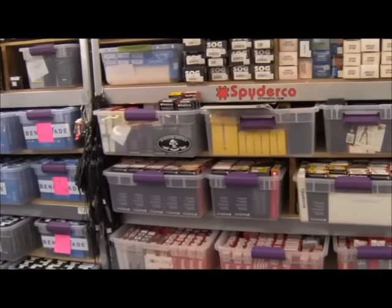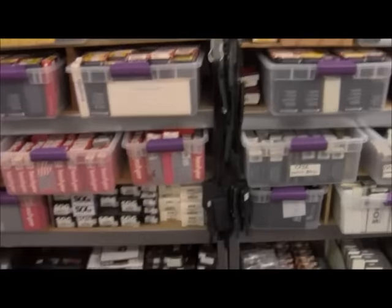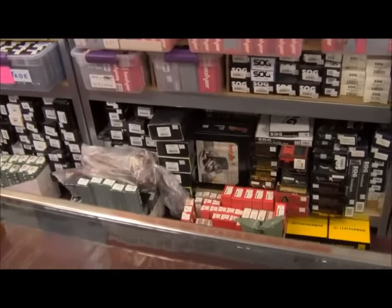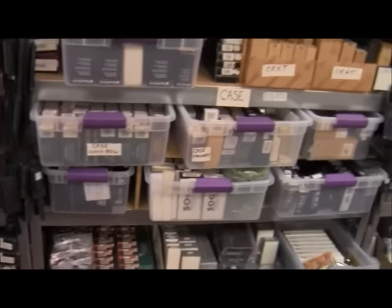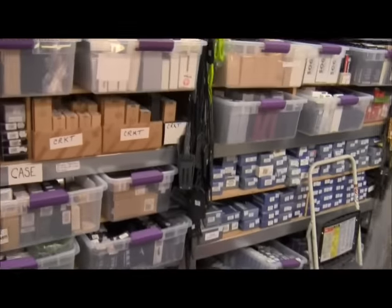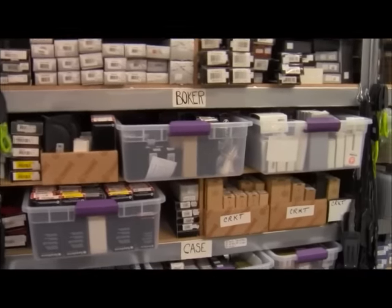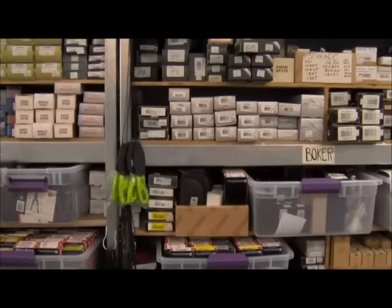Okay. Leatherman. Spyderco. Kershaw, more Kershaw at the bottom. SOG at the ground level, and K-Bar at the ground level. And we move on. Berenson's, Boker. Case knives. CRKT. More Spyderco, more Boker.